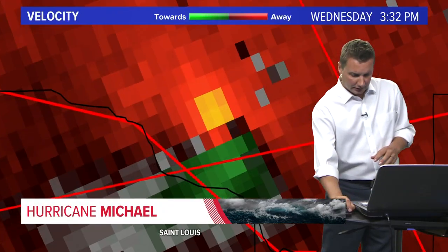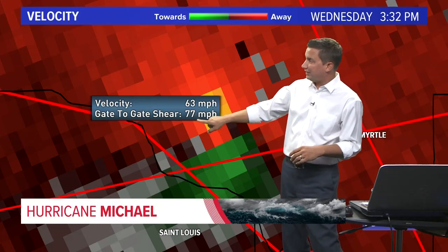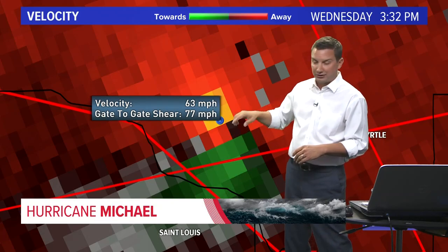And let's check in on the numbers. This is velocity mode that we're in. This is not your normal rain mode. So you're looking at a gate-to-gate shear of 77 miles per hour. So you're talking about a pretty tight rotation going on right here. There's clearly something spinning in the storm, whether or not it's on the ground.